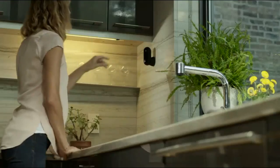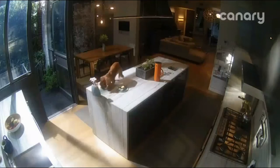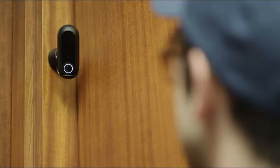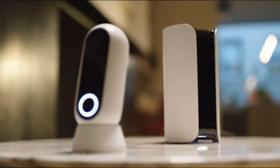Seeing what's up or down. Catching furry little criminals. Or watching your new vase being delivered. Working alone or as part of a family.